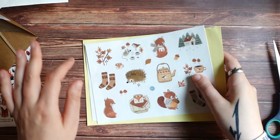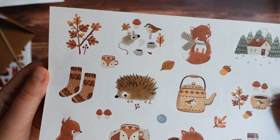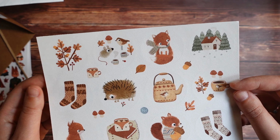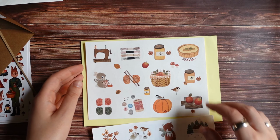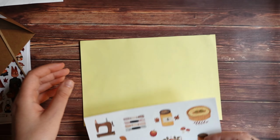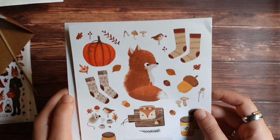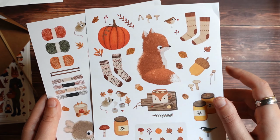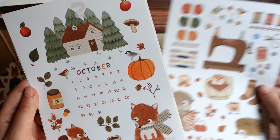And yeah, so there are always these round stickers, so very, very cute. I really like this mouse. Yeah, so two big sheets of the round stickers, and then also these bigger sheets with different autumn details, and these are not cut out. You have to cut them out yourself.